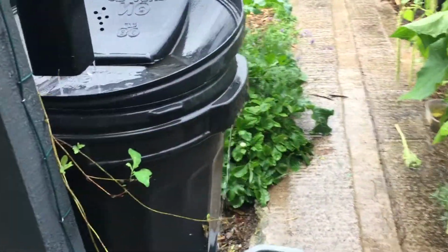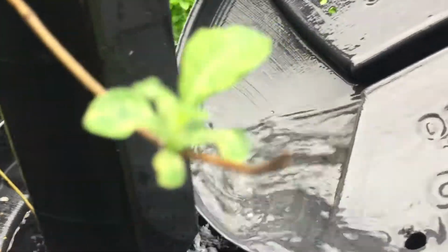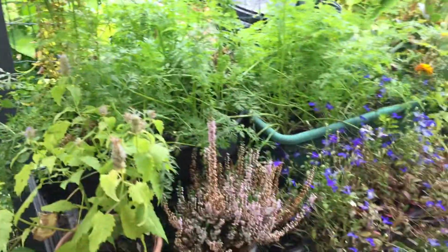But even this one, look at this. It's flowing over the side from the overflow hole. Full. Look at that. And that was emptied yesterday. So that's how much water we've had just off the size of this cover that we're under here, under the pergola.